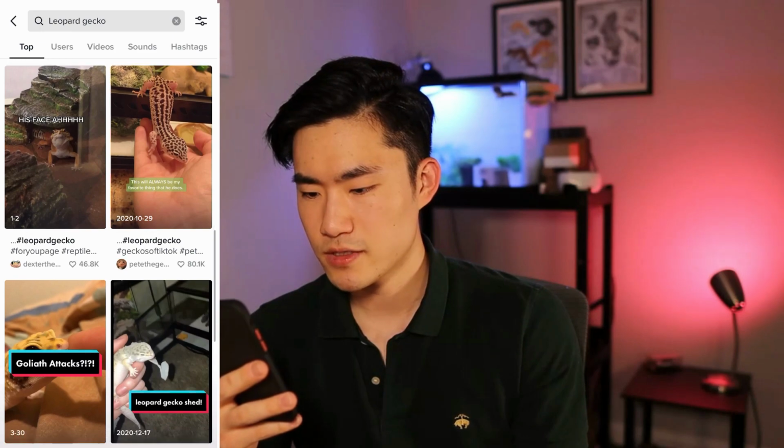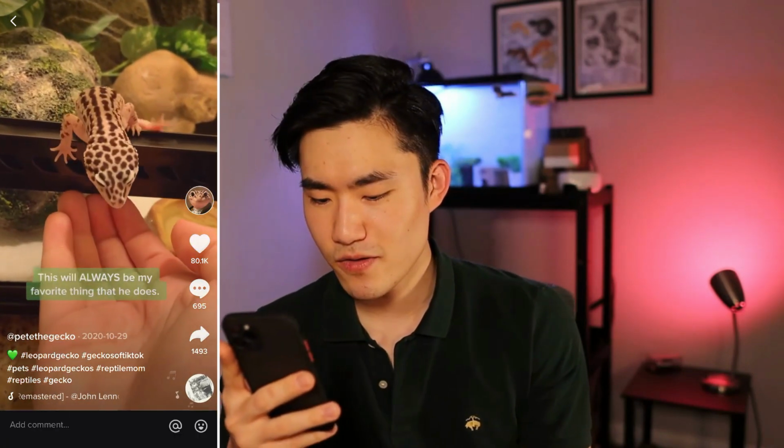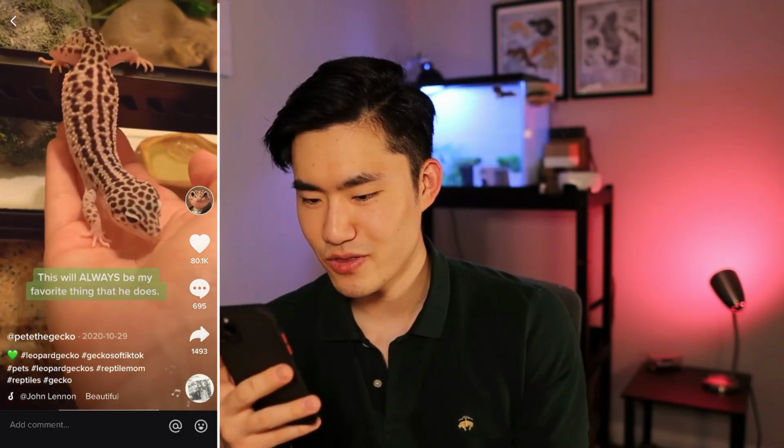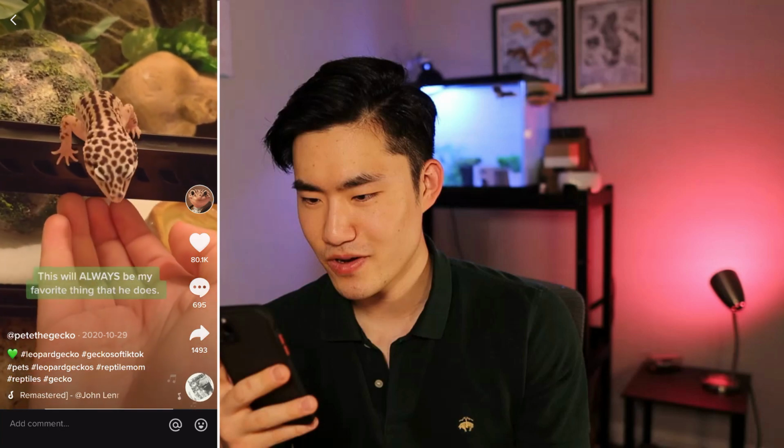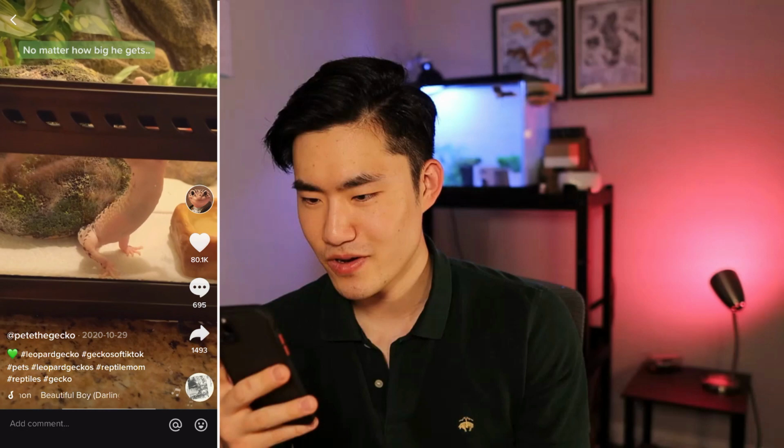Now moving on to the next one. The next one is from Pete the Gecko, and this gecko is super adorable. And this gecko is going to be super snow.